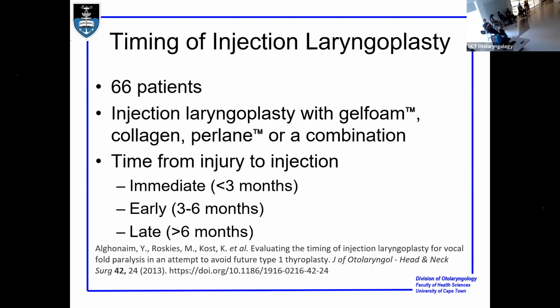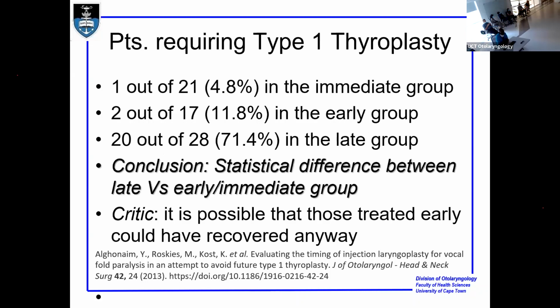And then those who were done early were done within 3 to 6 months of the injury, and those who were done late were done after 6 months of the injury. So their conclusion was that there's a statistical difference between those who are done late and those who are done in the early or immediate group, as can be seen there.